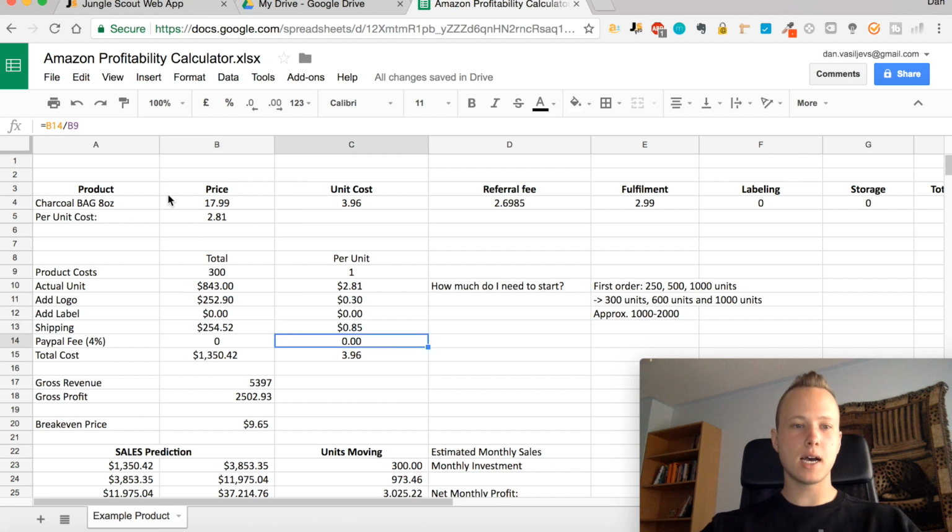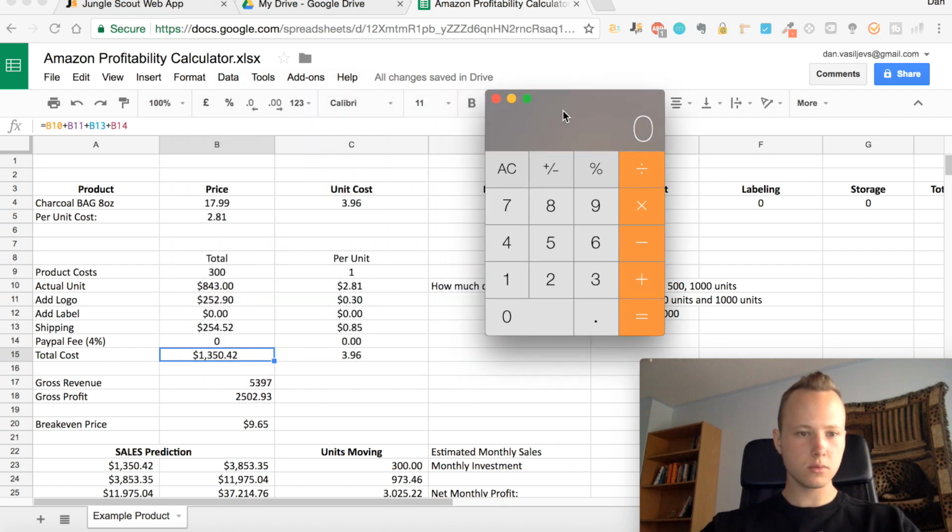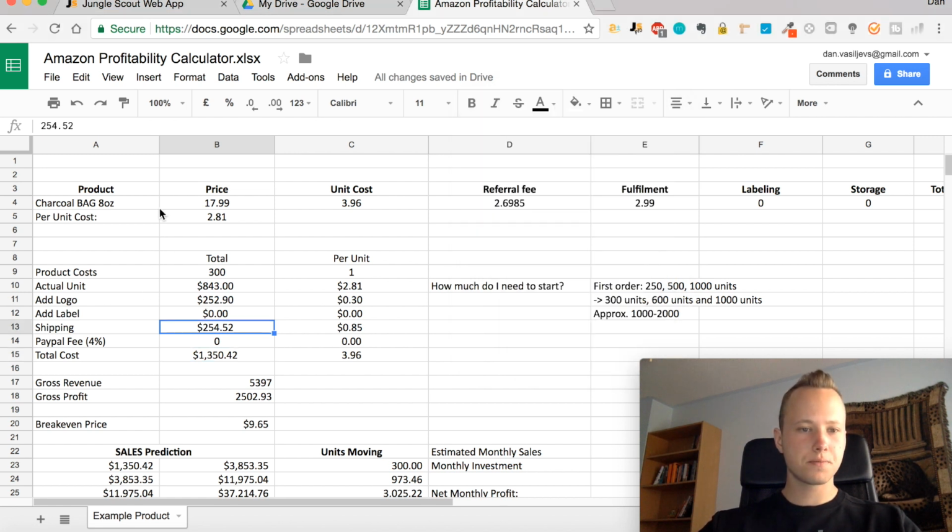I recommend using PayPal, and the PayPal fee is always 4%. A lot of them try to take 5%. It's actually 4%, so make sure you tell them, hey, the PayPal fee is 4%. What I would do is just do 4% of this total cost right here. Just do it on your calculator. You're going to do 1350.42 times 0.04, so 54.01. There we go. So that's 18 cents per unit.